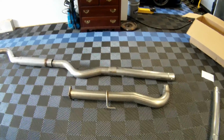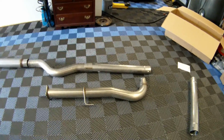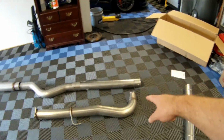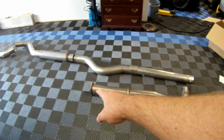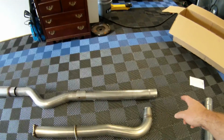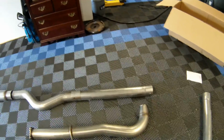Hey guys, this video is going to be about installing an aftermarket exhaust on my truck. This first piece is from Corsa. It's from the turbo downpipe to the Catback location. Then the rest of the pipes are actually from a company called Jamo, J-A-M-O.